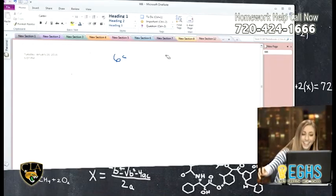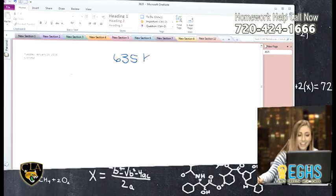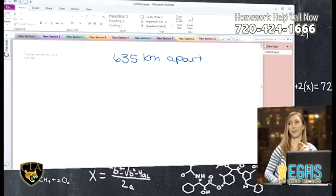What is the information? So there's two cars, an Edsel and a Studebaker, and they're 635 kilometers apart. They start at the same time and drive towards each other. The Edsel travels at a rate of 70 kilometers per hour, and the Studebaker travels 57 kilometers per hour. All right. And how many hours do the two cars meet?